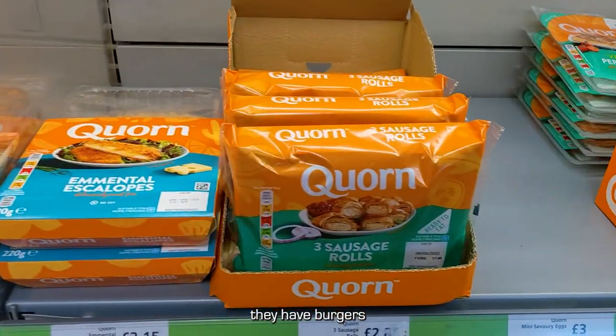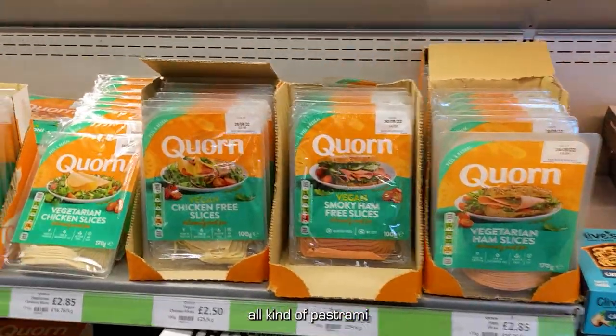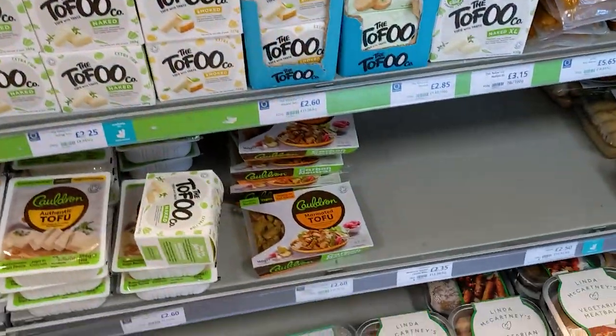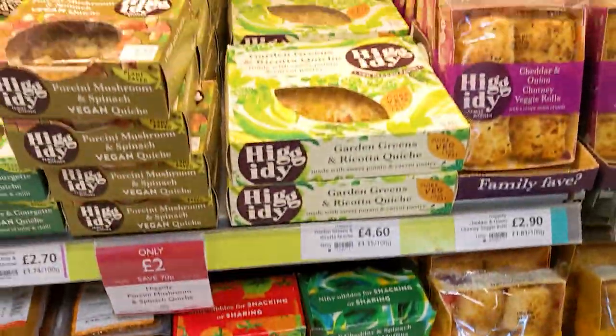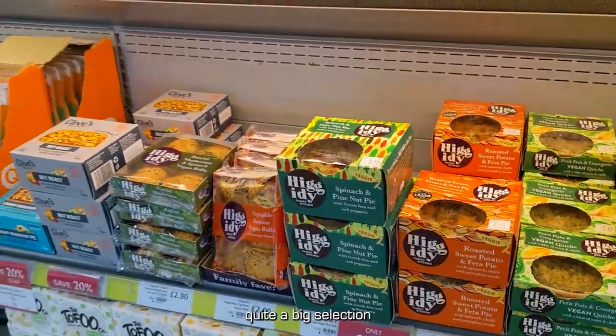They have burgers, bacon, also see Beyond. All kinds of pastrami. And they also have pies here. They have quite a big selection.